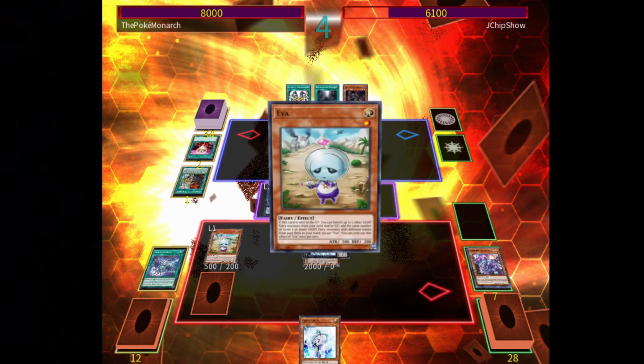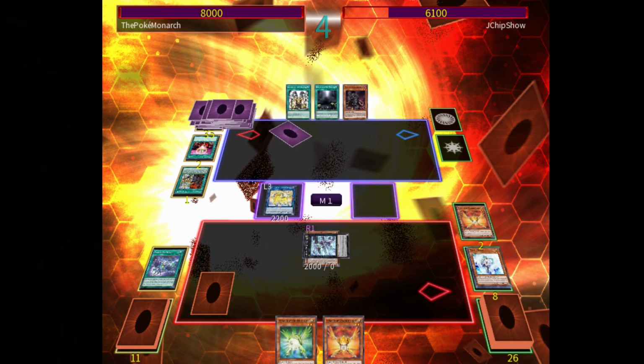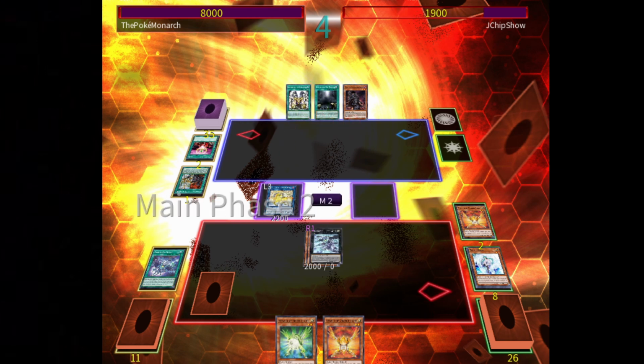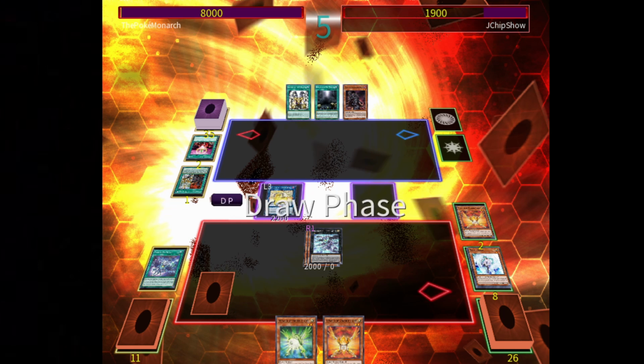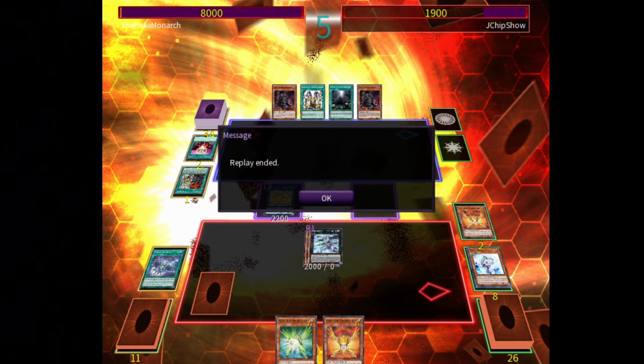And JChip just sets a monster in defense position. We go into Nightmare Unicorn. We send the monster back, and we are able to add 2 Heralds to hand. We attack in for 4200 and pass turn at that point. So JChip just surrenders, and we go into game 2.